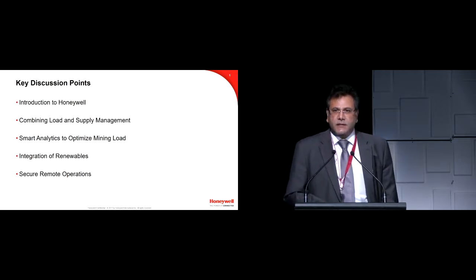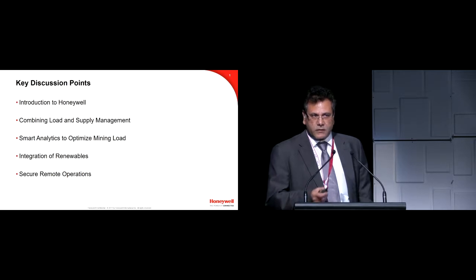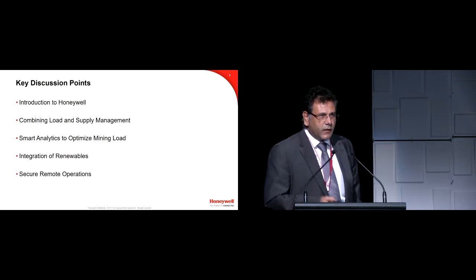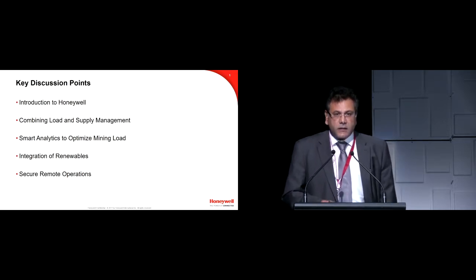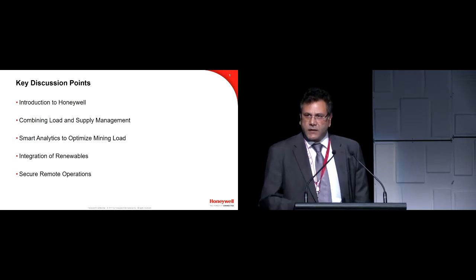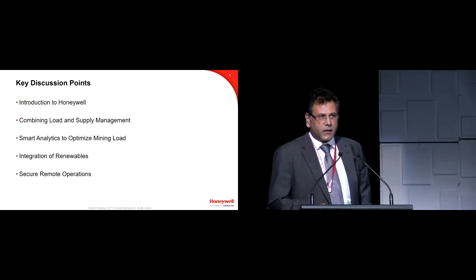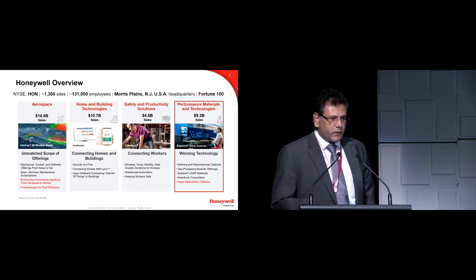One is combining load and supply management, using smart analytics to optimize the mining load, which could be for any load, but we have tried to concentrate more on mining because it can vary whether you are in a beneficiation process or you're actually just in the core mining process of just digging and shipping out. Then I wanted to look at the integration of renewables as to what they mean in terms of when you're on the grid or you're off the grid, and how does that impact on your load supply. And the fourth one was to look at secure remote operations and how that can come into the picture in the overall scheme of things. So I want to just start by giving you a bit of an introduction to Honeywell.